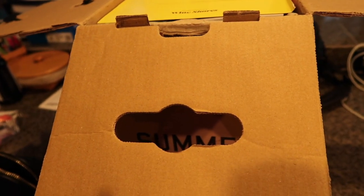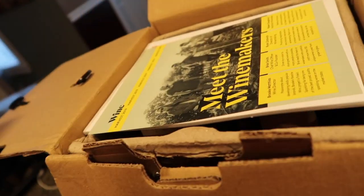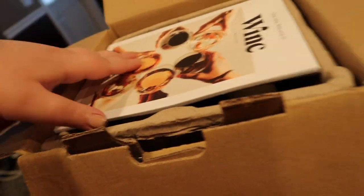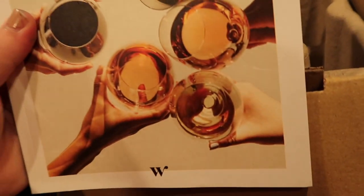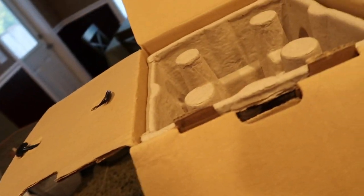I forgot I also had my first Wink order in, so I'm gonna scooch this over here, move these scissors, and we're gonna open this. So let's see, this looks like just information. Yes. Aw, cute. Welcome to Wink. This is my first order.